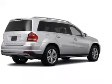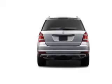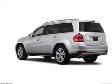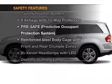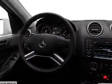Power door locks, power windows, cruise control, Bluetooth wireless, an AM/FM stereo with multi-disc CD player, a satellite radio, air conditioning. If safety is a high priority, rest assured knowing that these top safety components are included. A backup camera, front ventilated disc brakes, curtain head airbags, passenger airbag, side airbag.